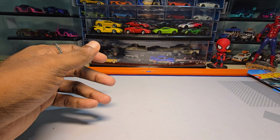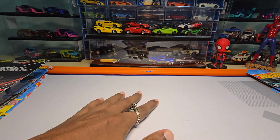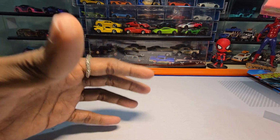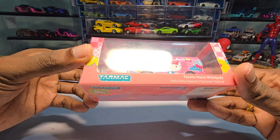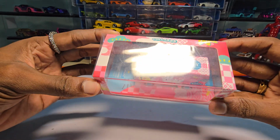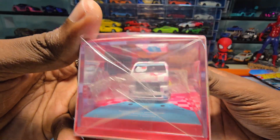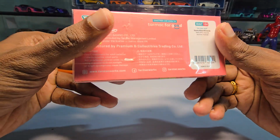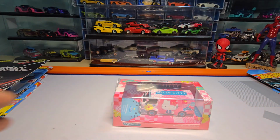And one more thing I will be unboxing, but I'm not sure I will be publishing it in these 2 weeks. I will maybe publish it along with the Tomica set, which is this one. This is the Toyota Hiace white body, and this is a Bit Tarmac. I also bought this as a gift for my wife, and I personally loved this one. This looks so cute. This one has Hello Kitty all over, and it's a licensed one. So we will be unboxing all these things in the upcoming weeks, more specifically the Hot Wheels and Majorette.